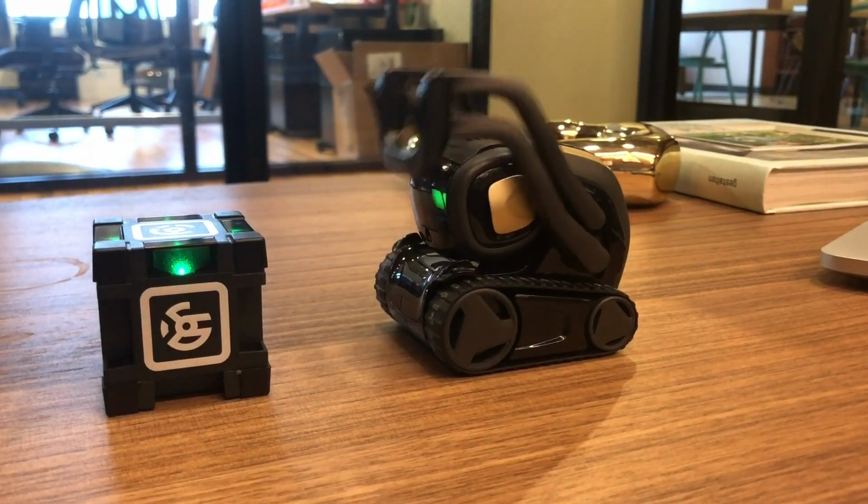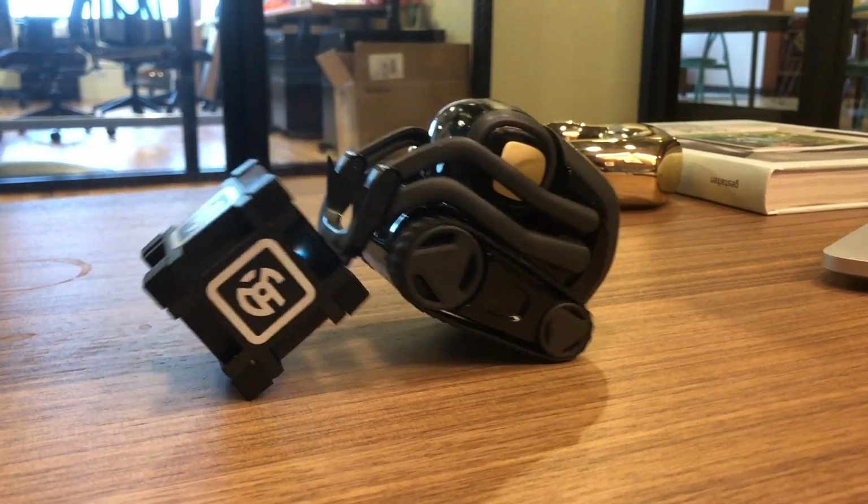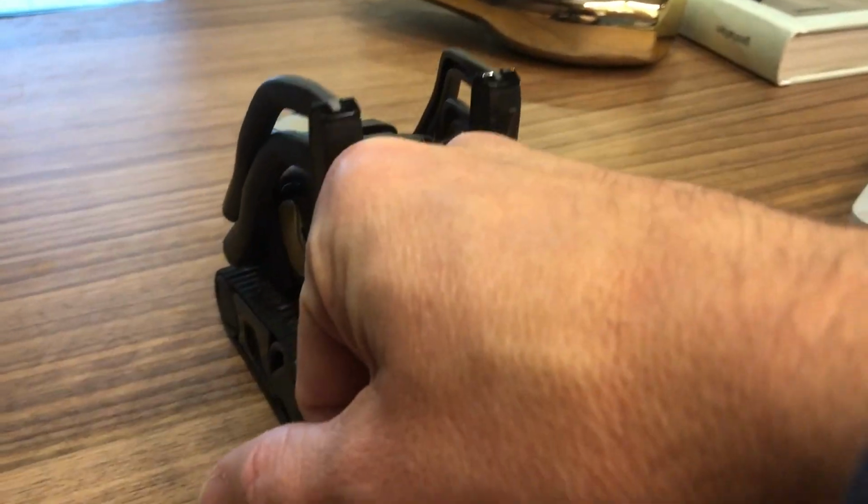This is where I feel like Vector kind of hangs his hat right now. He can do a lot of cute little tricks. He's got this block that he plays with, and he can lift it up, flip it over, and do wheel stands on it. You can also do a fist bump, which is kind of fun.